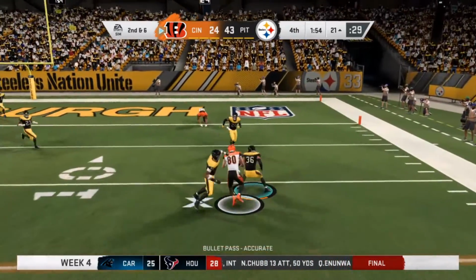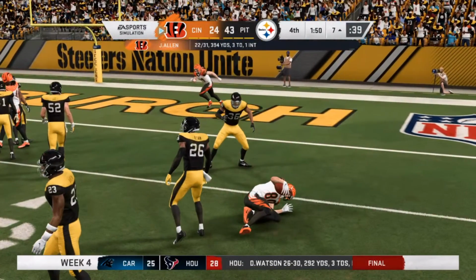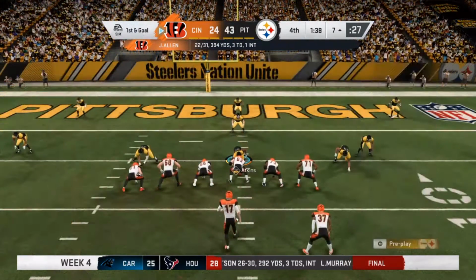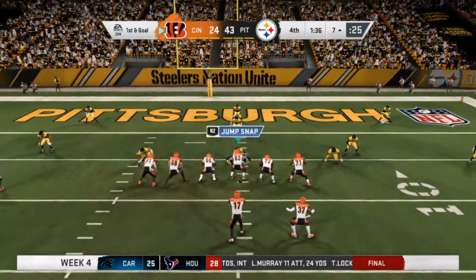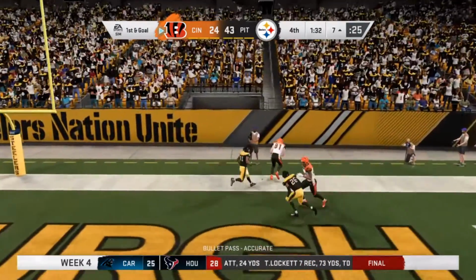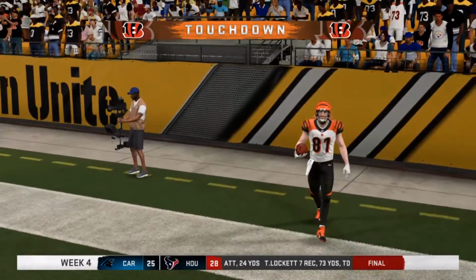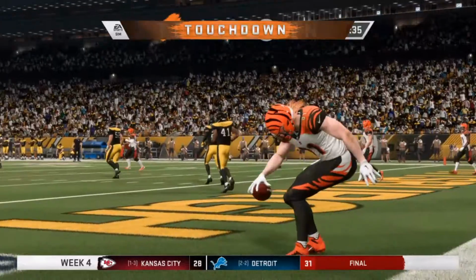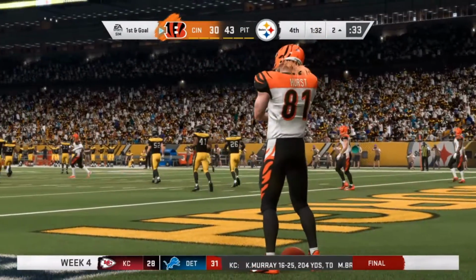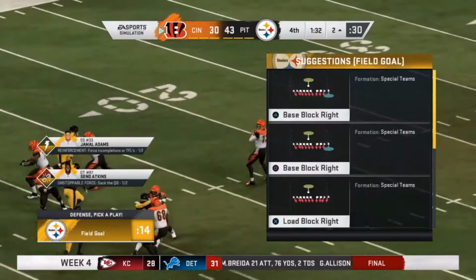Looking to throw again on 2nd down. Allen, and brought down, but not before they get it inside the 10 to the 7. The Bengals' passing game finding a rhythm. They've got another first. And that is caught. He's got it for a Bengal touchdown. Hayden Hurst, his 2nd touchdown on the season. And the Bengals are able to draw a bit closer.